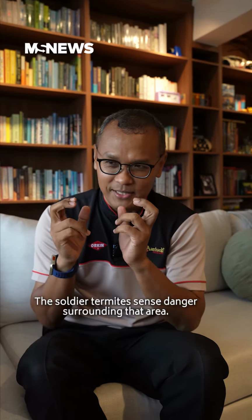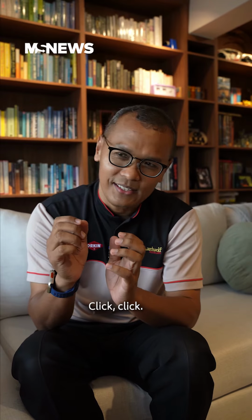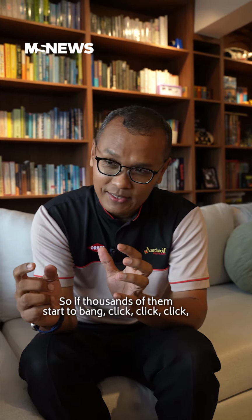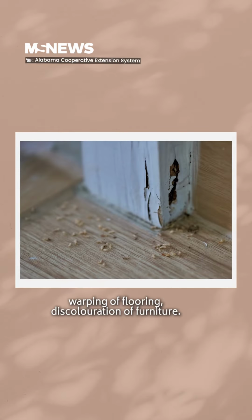The soldier termite senses danger surrounding the area. The soldier termite will bang their heads to the surface of the furniture. Termites come in hundreds, thousands. So if thousands of them start to bang, click, click, click, you will see them swarm. Besides mud trail, you will see warping of flooring, discoloration of furniture.